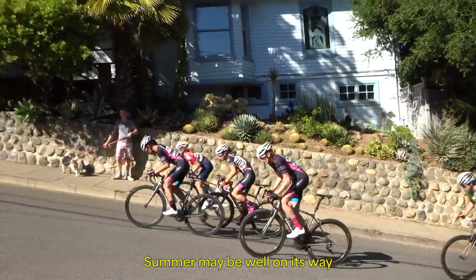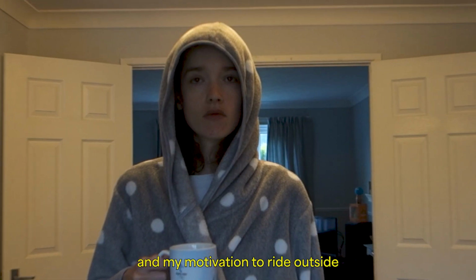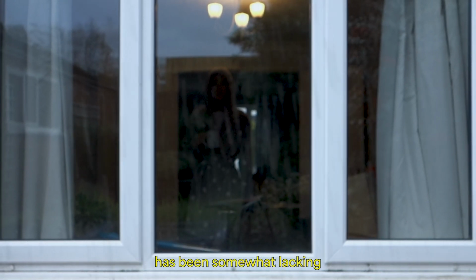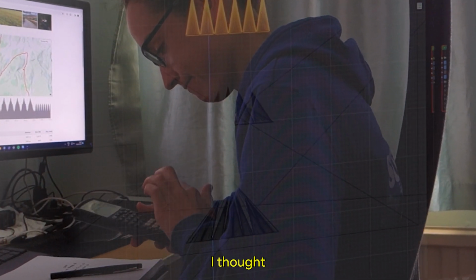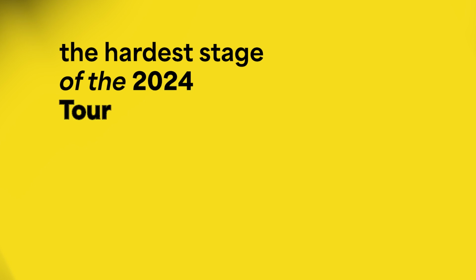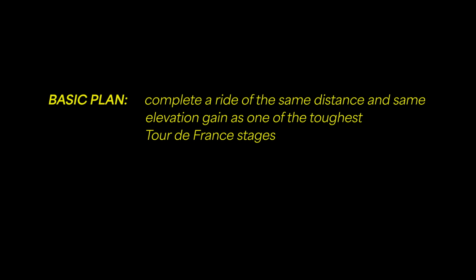Summer may be well on its way in certain places, but not so much here in sunny Wales, and my motivation to ride outside has been somewhat lacking. So, in an attempt to come up with a fun adventure kind of challenge, I thought, why not try to recreate the hardest stage of the 2024 Tour de France here in Wales? How very original. So first of all, I had to choose the stage to model my ride upon.